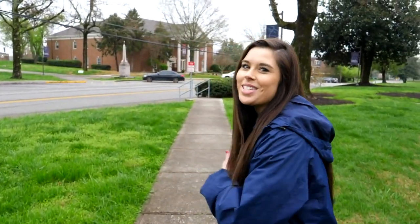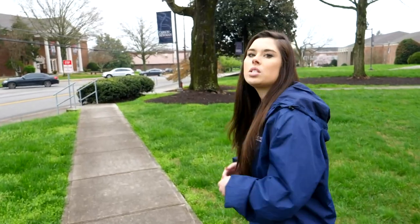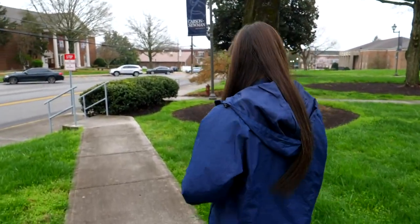I'm going to turn around because we have steps coming up, but we're going to head towards the oldest building on campus so you can see the very first dorm we'll show you on campus today.